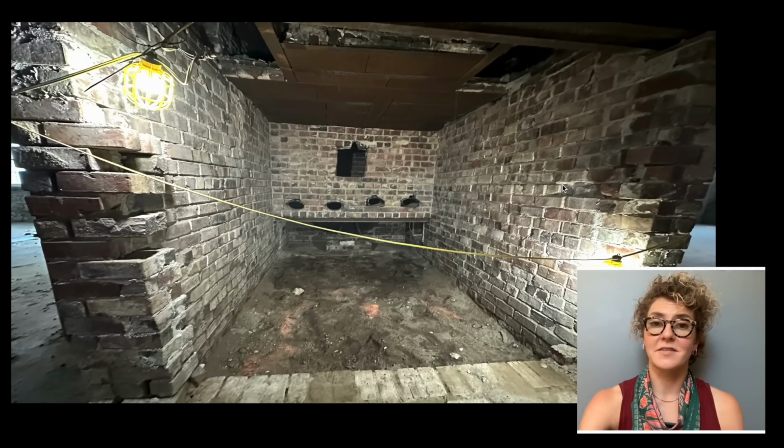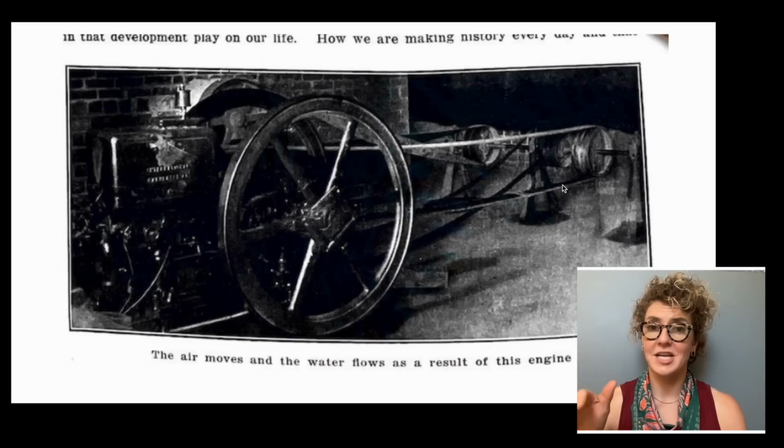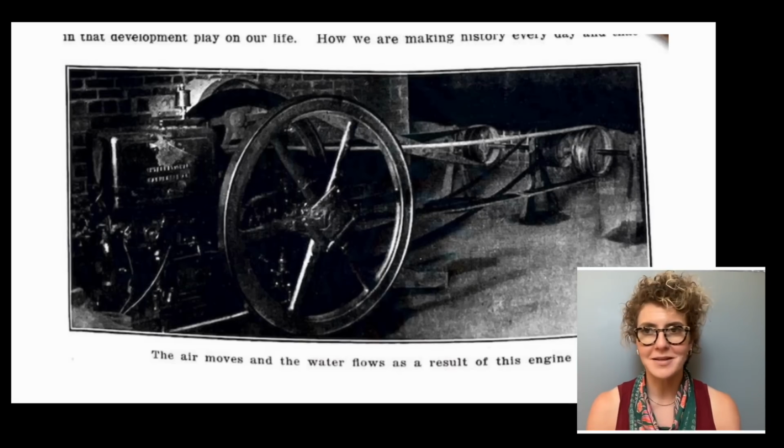When our school was active, this room was called the engine room, and every time I talk about this, I get a ton of questions saying, wait, what? Are you saying it wrong? Is it a boiler? No. It is an engine.